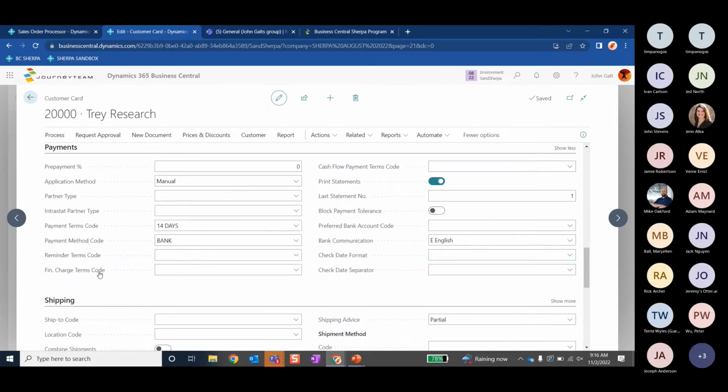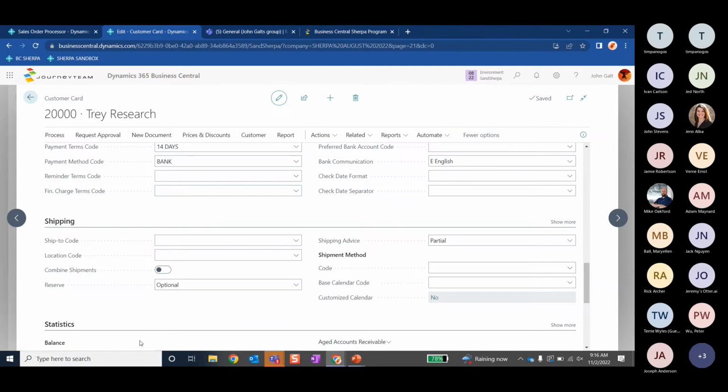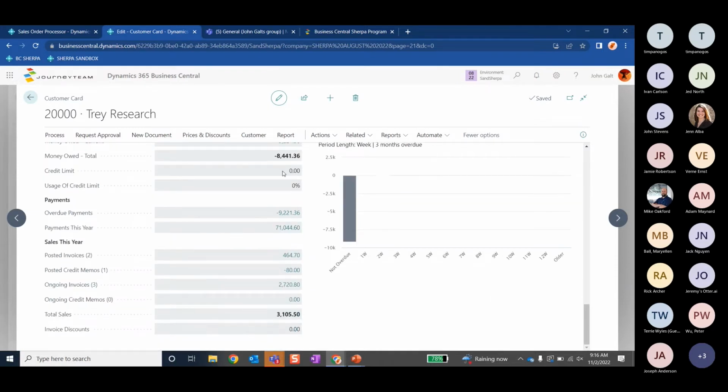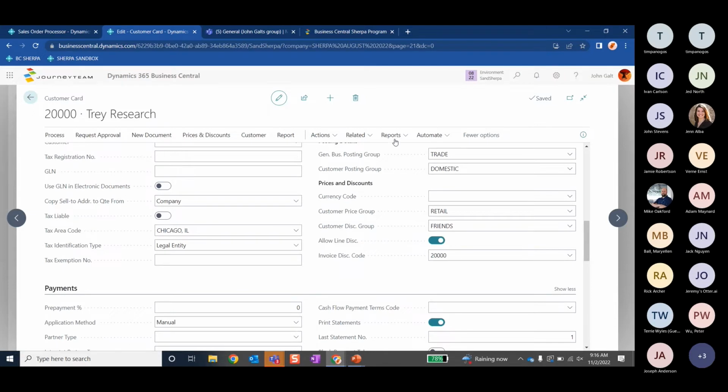You can see there's also options for payments as well as shipping. Where does this customer typically get their shipments? And statistics and reports at the bottom. This can help out any of our AR team as they come in here. They can view this information and make decisions of how to interact with the customer. There's also the ability to print reports. For this specific report, we have all of our accounts receivable and customer statistics. There will be various different ones for the vendor and item.